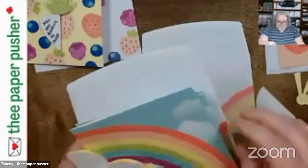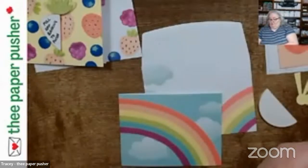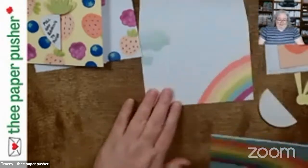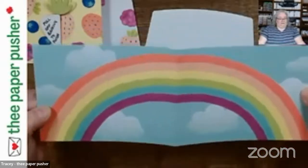Okay, so I have, nope, I don't have a base. So I have an envelope, card base, honeycomb. I'm not going to sing every time I say the word honeycomb, but I want to. Old school country music. Oh, love it. Okay, again, you could cut this in half and make two awesome rainbow type cards out of it.